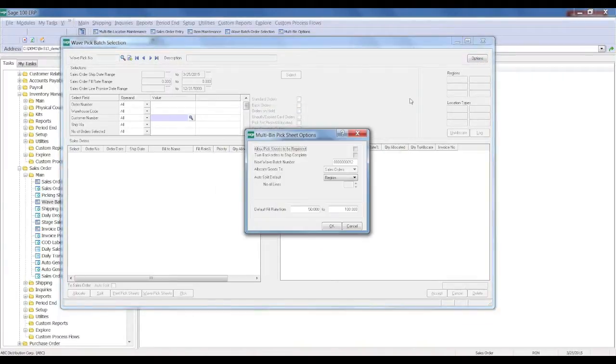We make it easy with an option screen here where you can decide whether or not you want to split. Most businesses don't split. If you want to split pick for zones of your warehouse, or perhaps in the pick area versus overflow, this is what the location types is used for. Number of lines is used where you might perhaps want to split the pick sheet by the number of lines on the order.